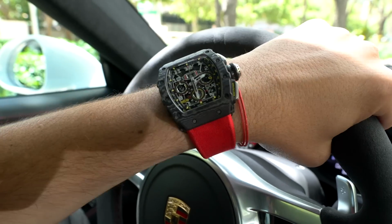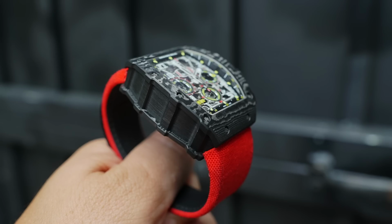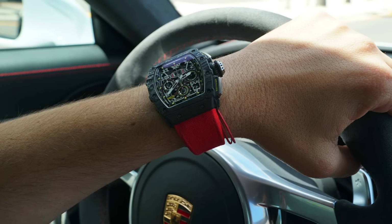So the RM 1103 is the guy. I mean, don't get me wrong, I do like the NTPT RM 1101, the Lotus edition. Pretty good looking watch, but the 03 has got the ridges on the case, the bigger crown, the buttons, all of that, which makes it more of the premier watch on the block right now.